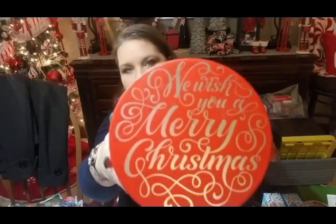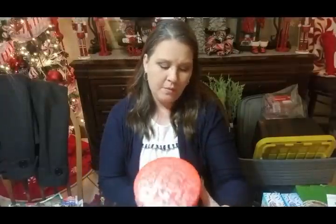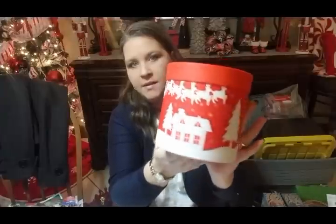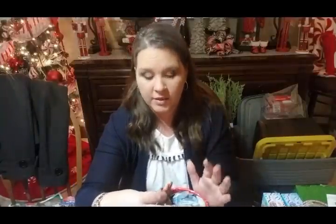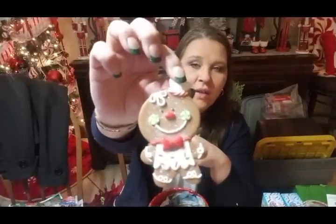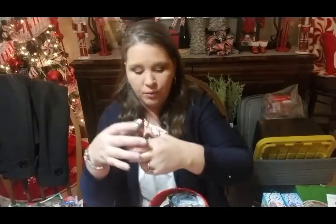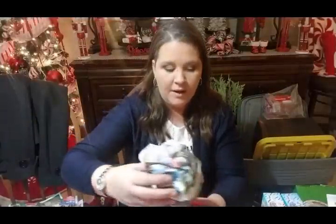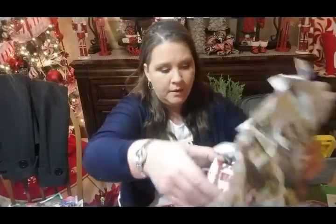This right here, she had something else in there, but, isn't this pretty? She sent me some ornaments. This says, we wish you a Merry Christmas on it, and it's got Santa and the sleigh and the reindeer. This right here, I was shocked when she sent me these. These are Kurt Adler ornaments, and I've seen her haul these. I haven't seen them around me anywhere. I don't know if you can get them in the United States or not, but I just think these are so cute. Oh my goodness. I rewrapped them all because I didn't want anything to happen to them. But I'm trying to get these out.